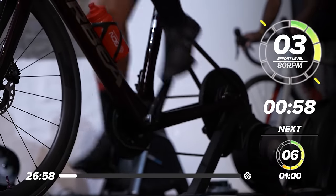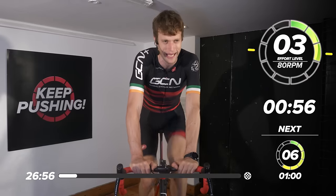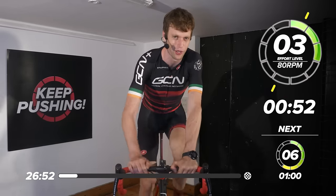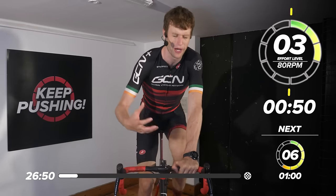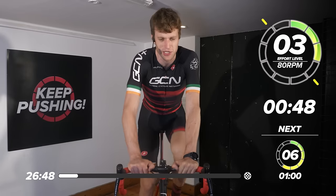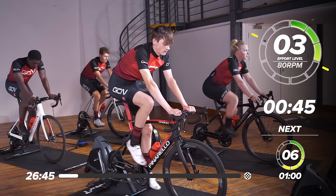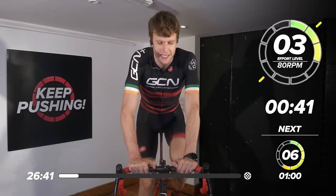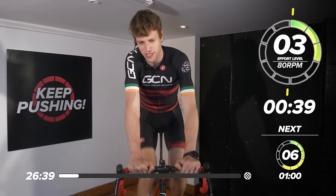It's just nudging into that slightly annoying pain in your legs, but you're not going to reach that fatigue point. You're not going to feel that burning sensation in your legs build up to the point when you have to slow your effort down. So we're pushing on, and it's normally something you do over a longer period of time. We've only got 30 minutes today, so I'm going to introduce it to you gradually.